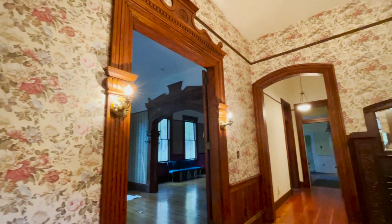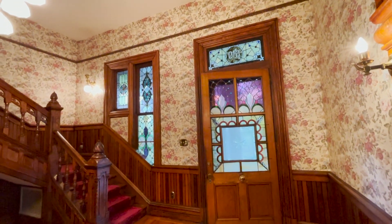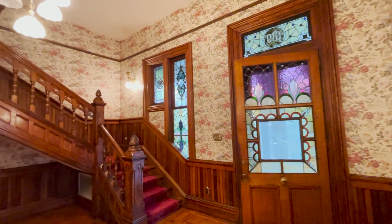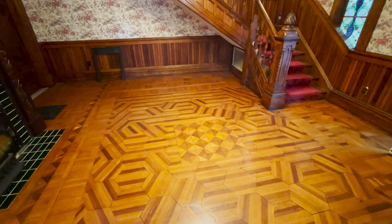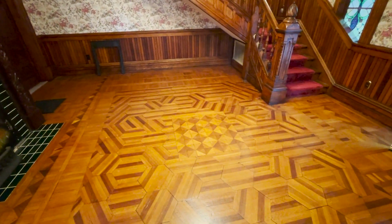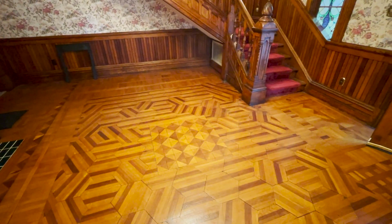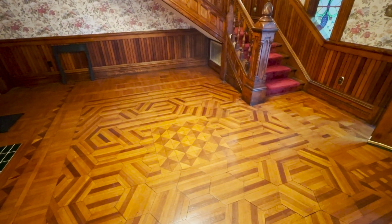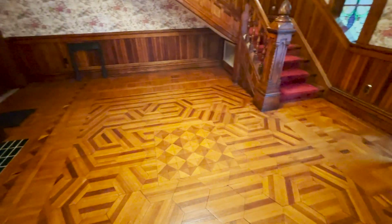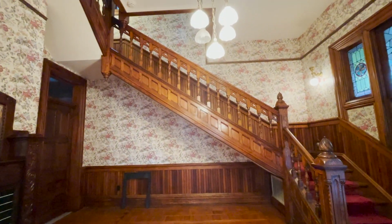Not gonna try to make you guys sick, but I'm gonna turn around here. So there we go. You can see the original stained glass front doors here, the original staircase, and the original hardwood floors that they painstakingly tried to replace. There's a lot of imperfections in this floor, which I actually really like, because I don't know how you could possibly disassemble this and move it and put it back together in the same way that it was originally. No idea how they did that, but they did their best. It's kind of cool. So this is the main old part of the house.